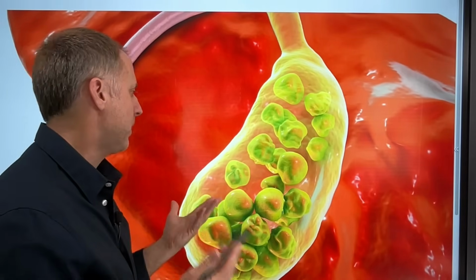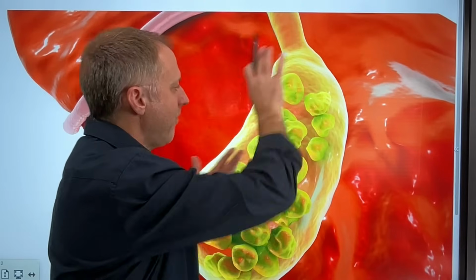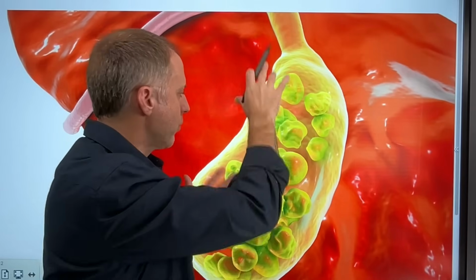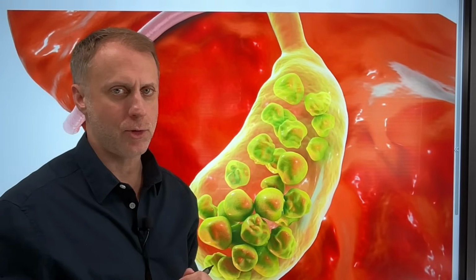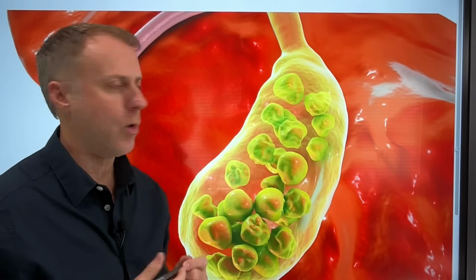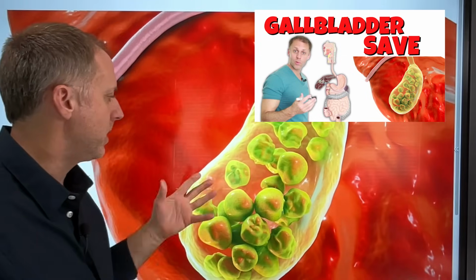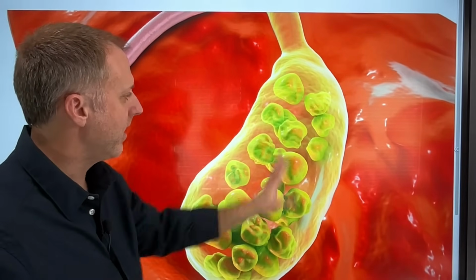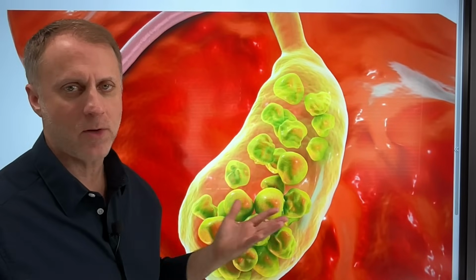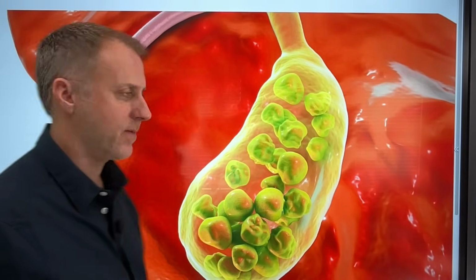So for a lot of people, the only step is really to thin things out so that they can flow, and that flow and movement is part of what can really help melt those stones and get them small enough to where they can move out of the system without creating a lot of trouble. And we'll put a link to our video on steps to improve gallstones if you feel like that's an issue for you and you need to understand that better. It's just important to understand that when you're thinning things out, some of these stones that might not have caused trouble before could start to move and could create those types of symptoms.